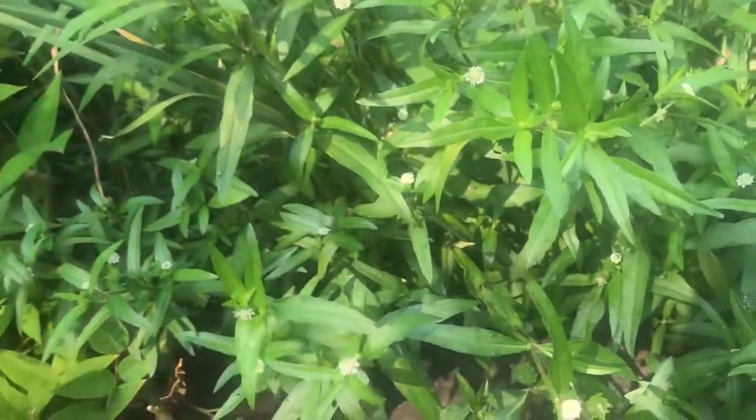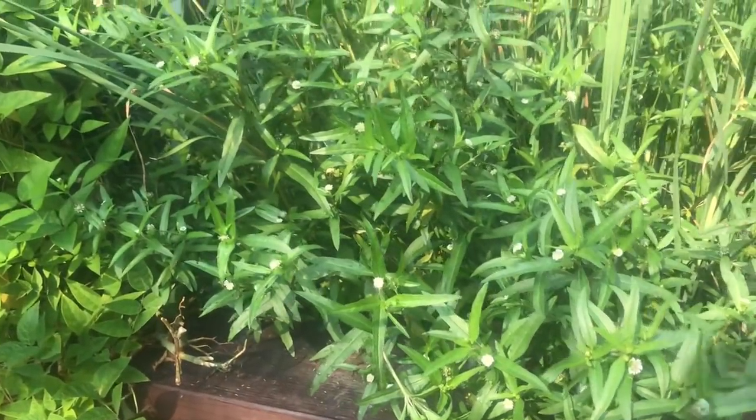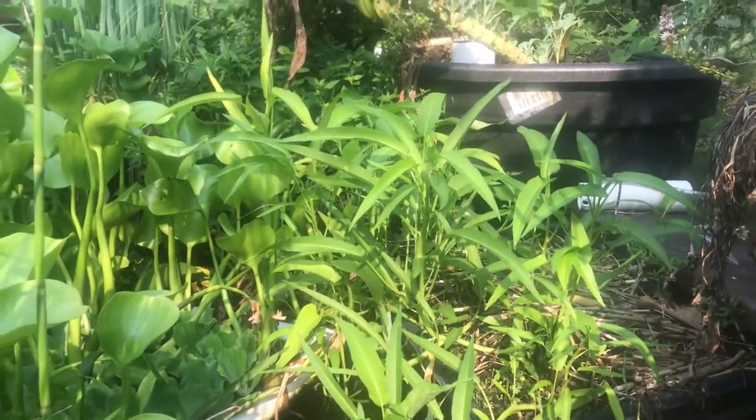I've done a little burnish the leaf and taste it. And I don't think it's toxic, but it doesn't taste good. It's nothing I would eat. But this stuff, I'd have to pull these out today and just prune them all out. But that Thai water spinach is taking off. And you can see the sweet potato is going crazy.